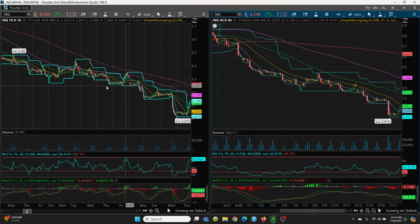Just like we had here going on our way down, we had that stair step, but it leaves that nice pattern. So now we know where to go up. Okay, let's take a look here on a daily and a weekly.